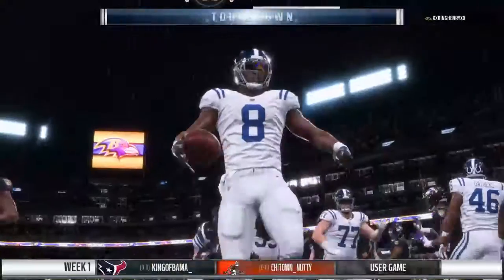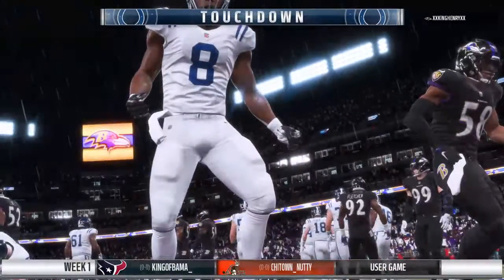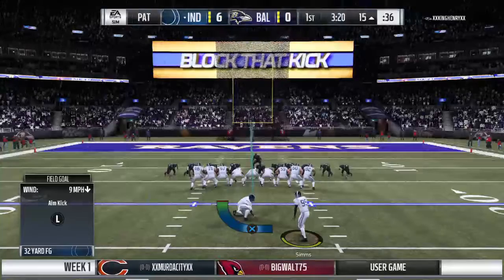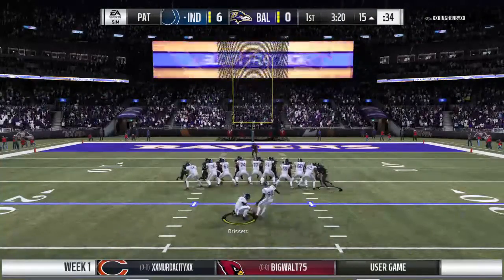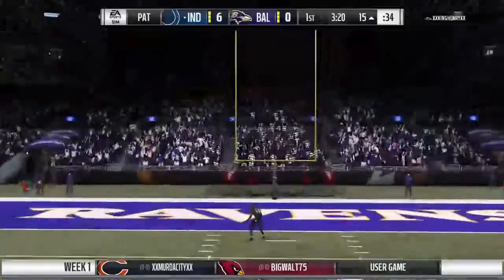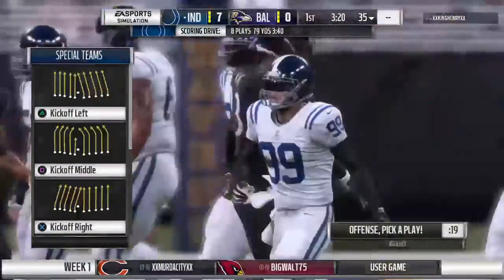And he takes it in for a Colts score. A great play there, taking it in from a yard out. And the Colts are going to take a first-quarter lead. Excellent start there. First drive of the season. Big-time success putting it in the end zone.